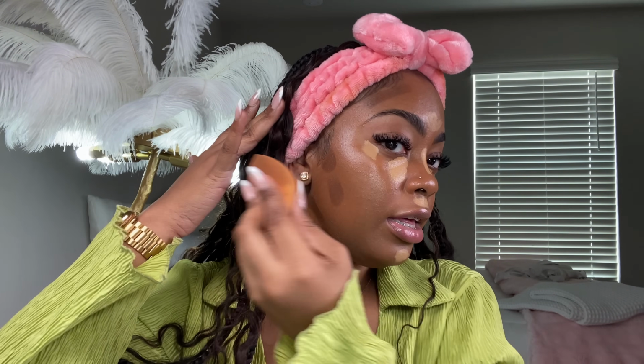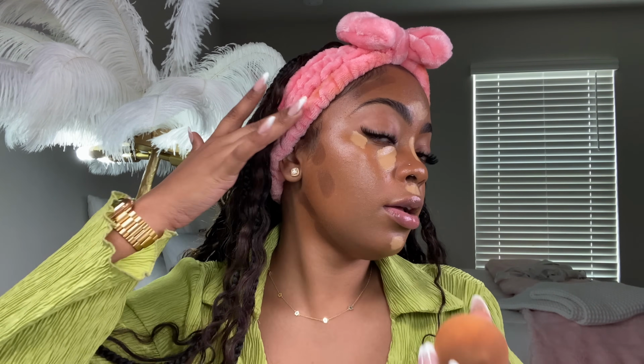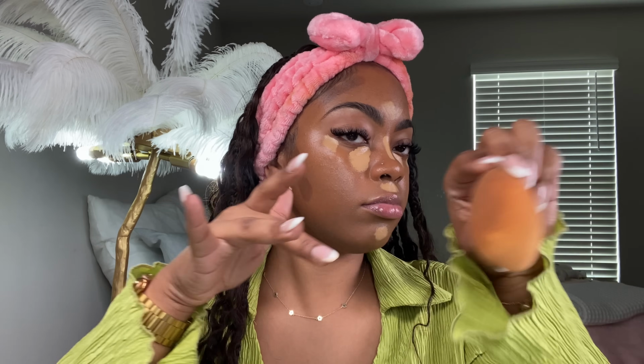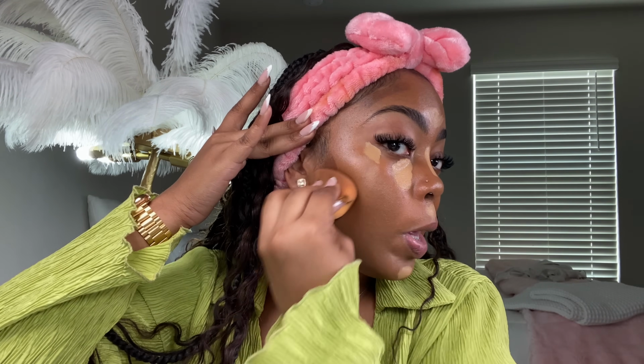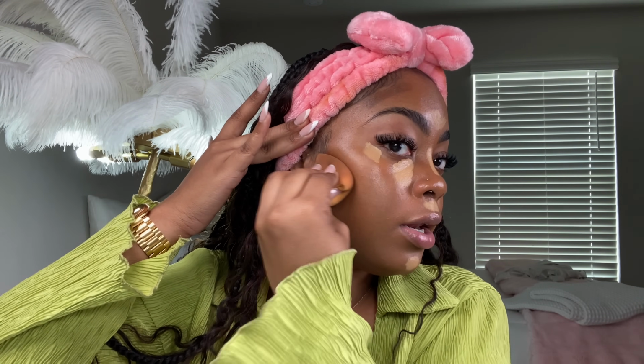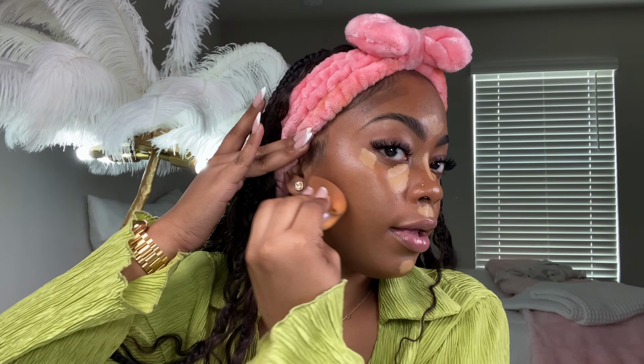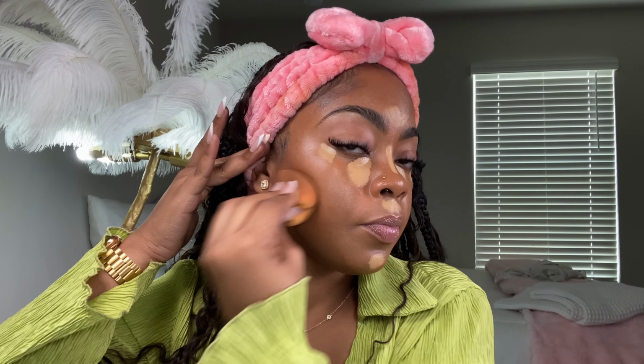I prefer to use a beauty blender to blend out my contour over a brush because I feel like when I use a brush, it kind of spreads to the places where I don't want it to be. While with a beauty blender, it keeps it in the area that I want it. So I usually just use the long part of the beauty blender and I just tap it out, keeping it in position. You don't want to be blending it all over. You want it to be in the position that you placed it. And you just blend really.